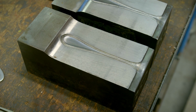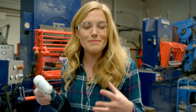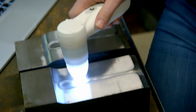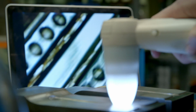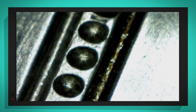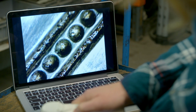So let's take a closer look with my special camera. This is a microscope, and it lets me see really small things in lots of detail. Wow! Look at that! In close-up, you can see lots of little circles, and that's the pattern that will be pressed onto the fork.